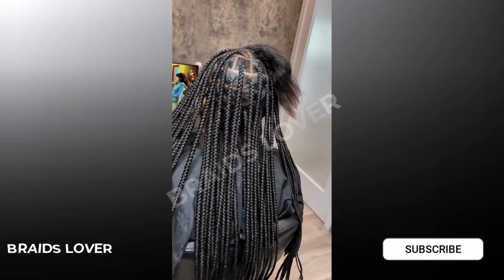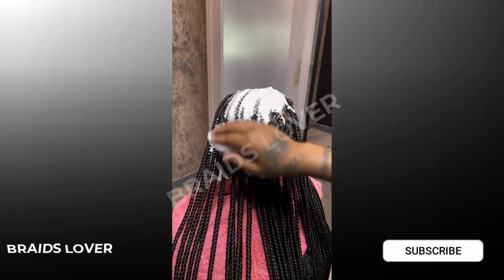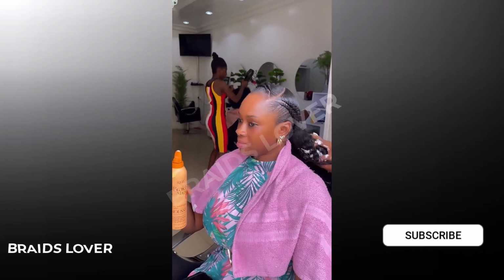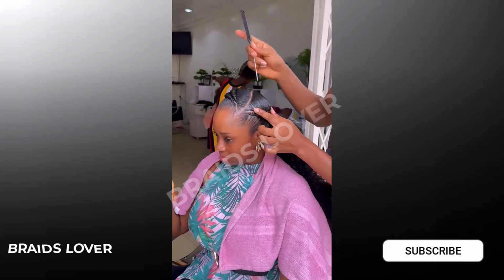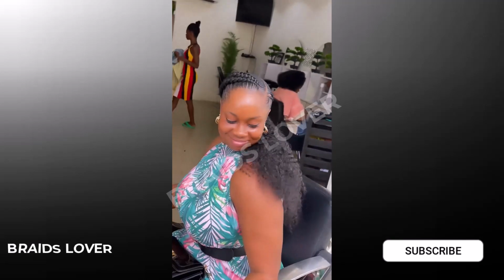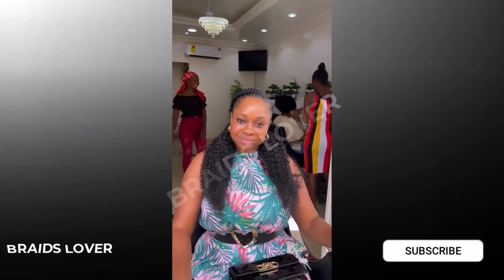The classic cornrows. We kick off our journey through the world of braids and cornrows with the timeless classic cornrows. Cornrows are one of the most enduring and versatile hairstyles for black women. These neatly woven rows can be as simple or as complex as you desire. Whether you choose straight back cornrows or intricate patterns, they always radiate an aura of elegance and grace.